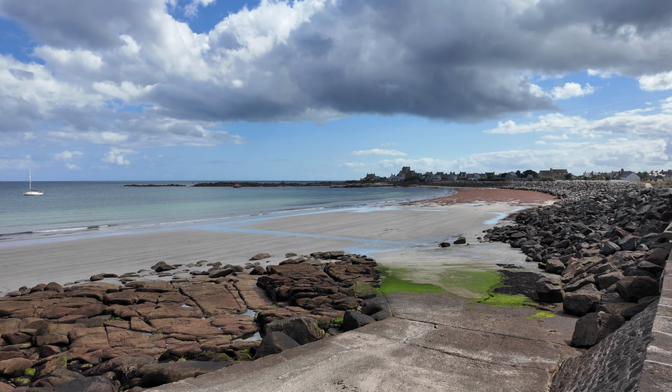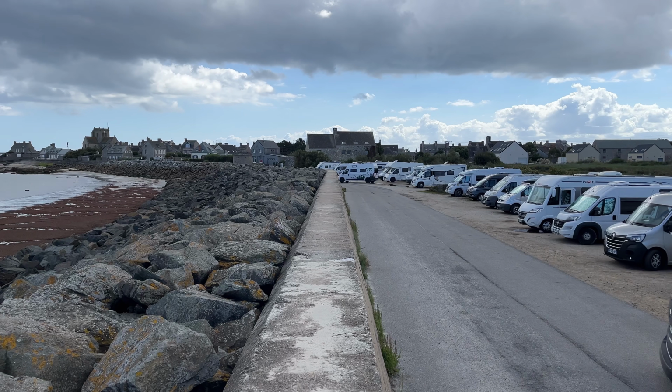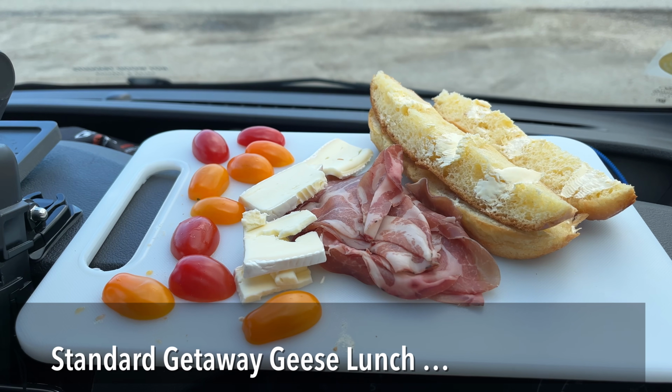Over there is Barfleur. Not much of a view because there's a sea wall, but it's not far from the village, so you can walk in there. So we'll probably have a walk in. There's a bit of history in there as well, so we'll find that out a bit later on.